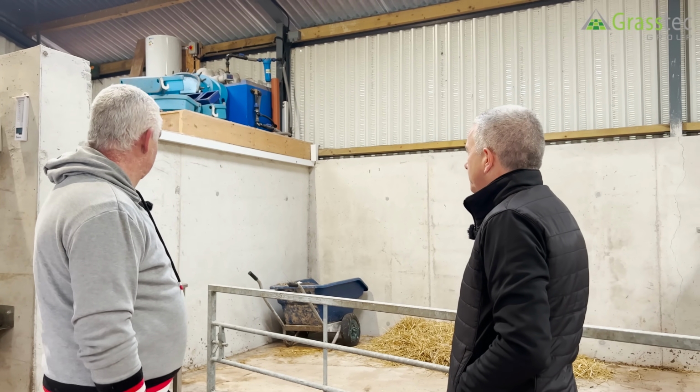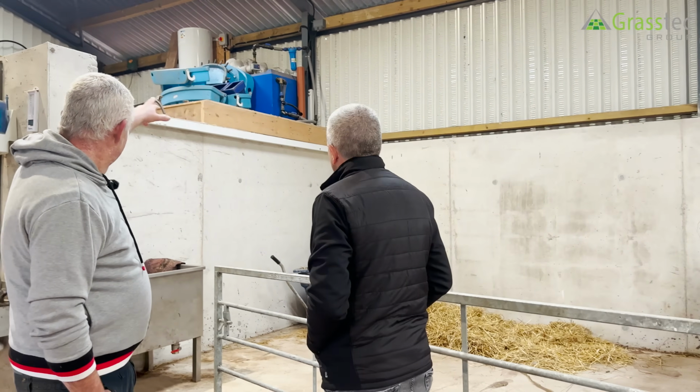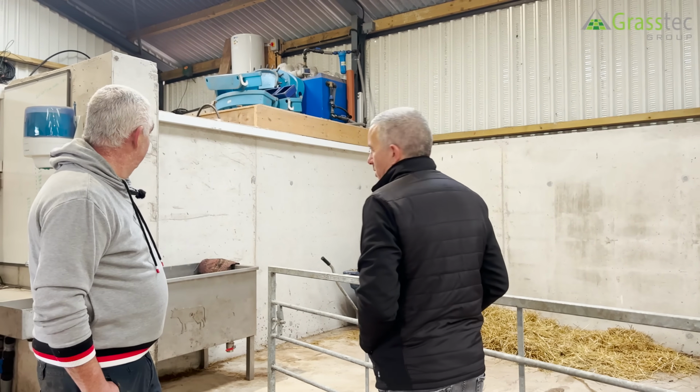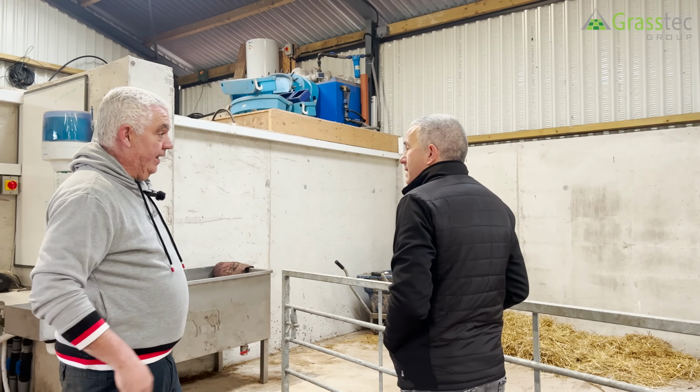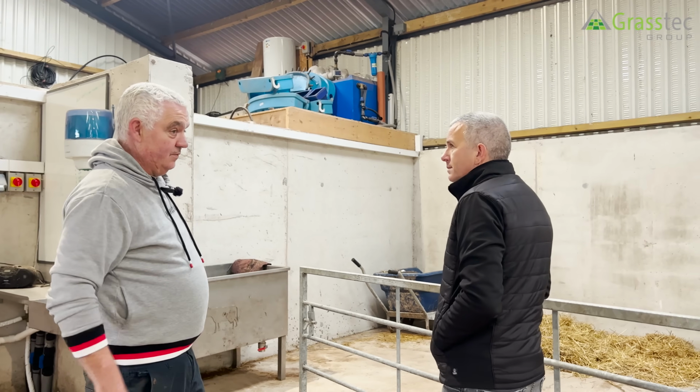Just a stainless steel trough there. It's a bit dirty, but we leave the blue feeders soaking in it during the winter. Are they washed every milking or every feeding? Every night they're put into that when we're full.